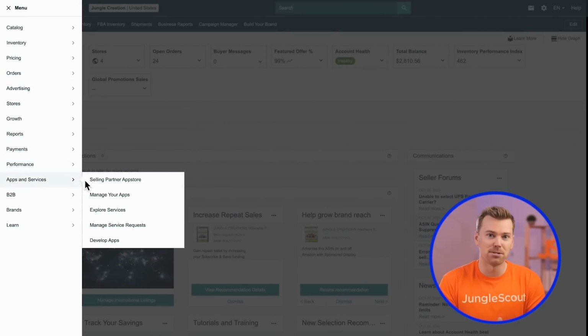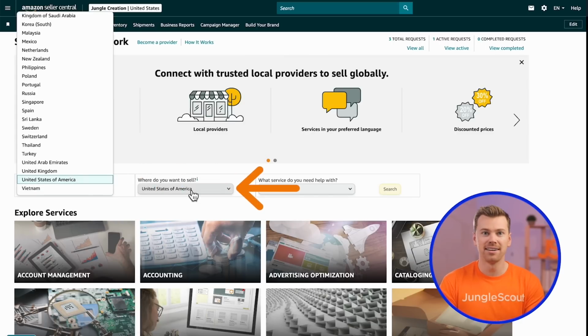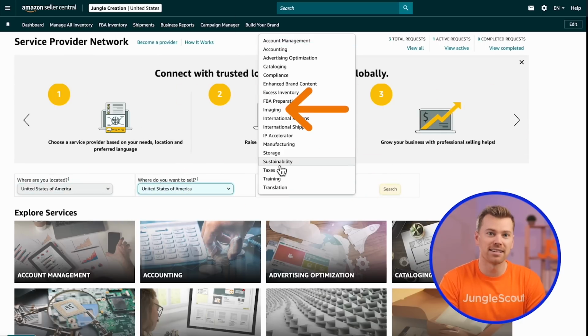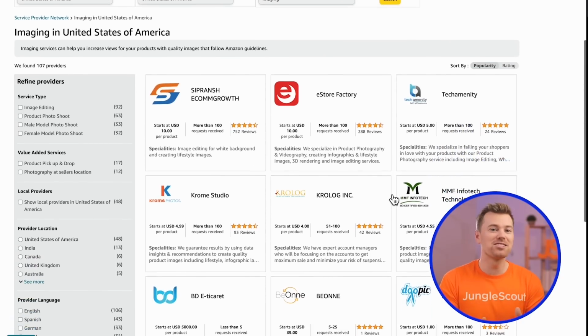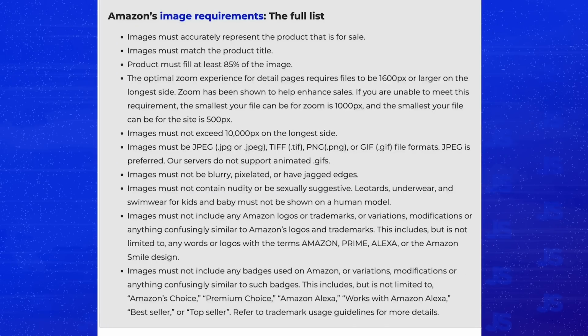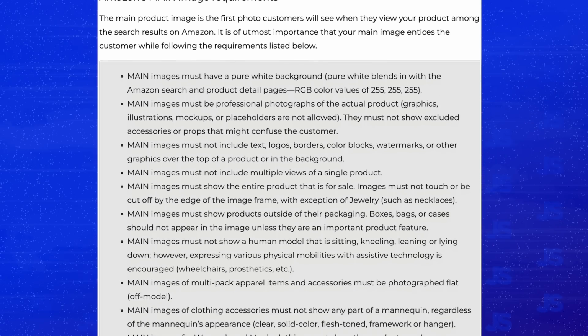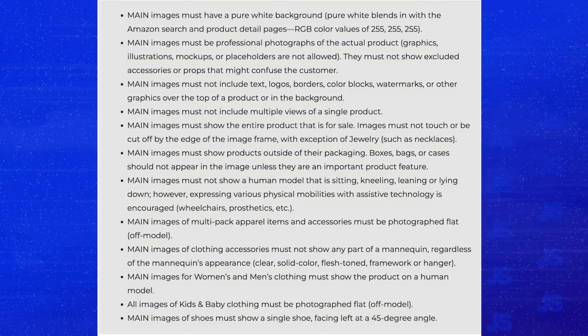Just head over to your Seller Central account and click on Explore Services. From there, select your country, also where you're selling, and then from this drop-down menu, you can select imaging. You'll now see a full list of partners who are experienced in taking high-quality product images. But if you're taking the images yourself, just make sure that you open up and review all of Amazon's image guidelines here. And this basically will just tell you what type of images you can upload, as well as the technical requirements that your files must meet.